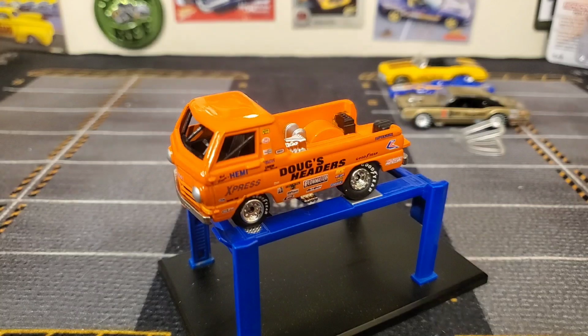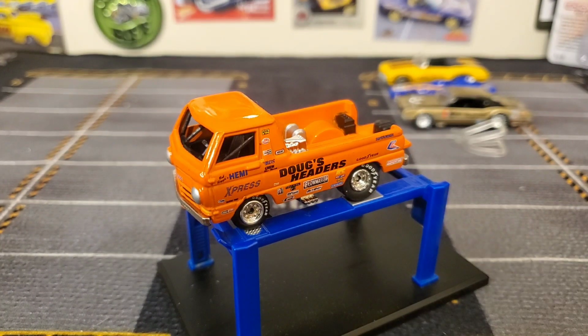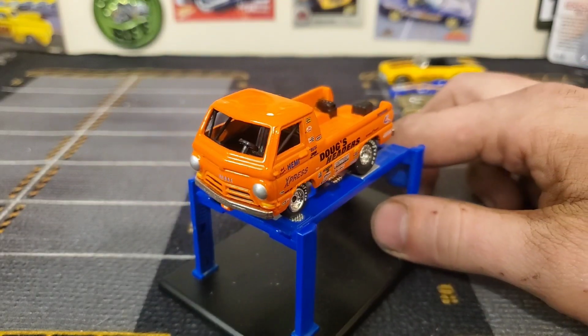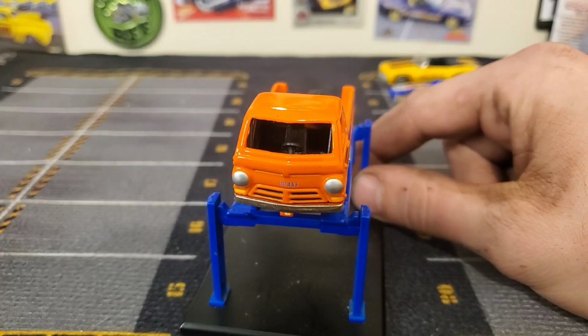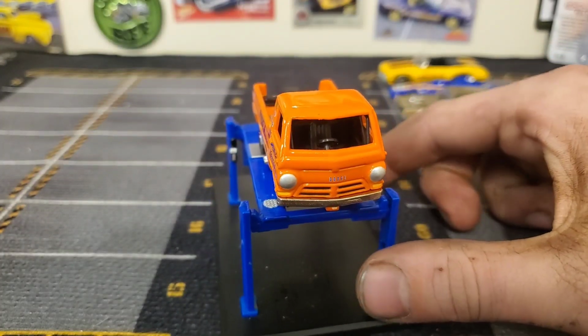Wow. Let's see if we can get the camera to focus on. There we go. That might look a little better for you guys. Really, really cool looking truck. So not only am I a big fan of the Dodge A100s just because they're good looking trucks, but this is a really, really cool color. Really nice looking. There's your Dodge lettering across the front there.